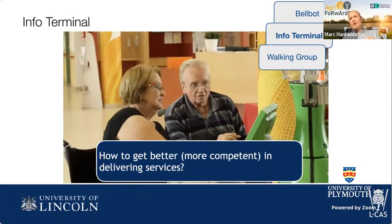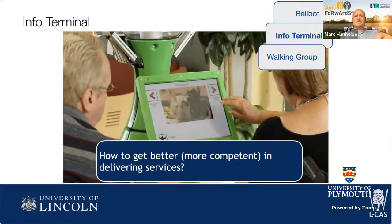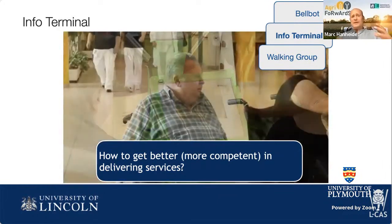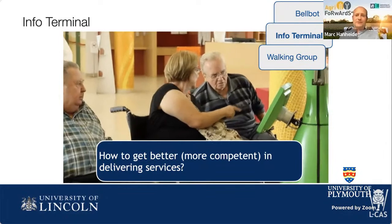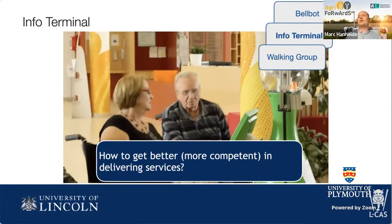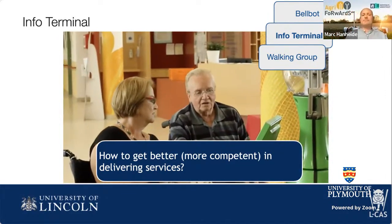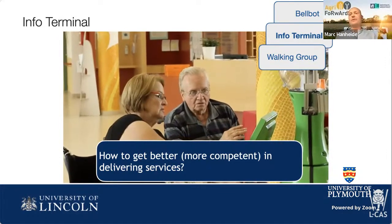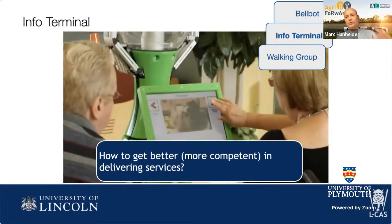I'm going to talk a bit more about what's called the info terminal, and that sounds quite boring because it's basically an information display as you see it here on wheels, right? It's this robot. It can move around. It can find people to interact with them, offer its services. And the really interesting question for us was, how can we deliver services at the right place at the right time? So when you've got moving robots, whatever services they provide, the question is always, if they have a large environment, where should they be at what time?